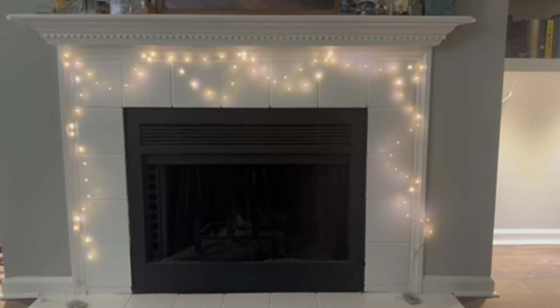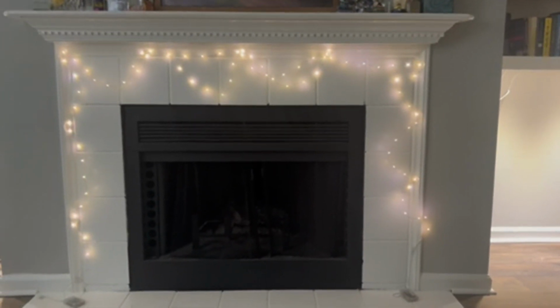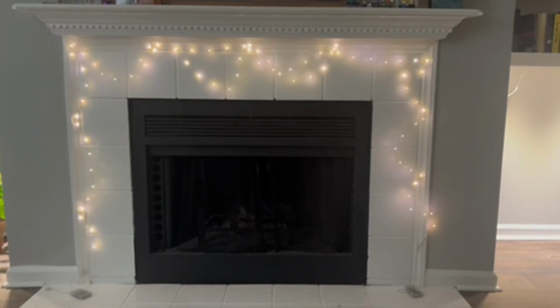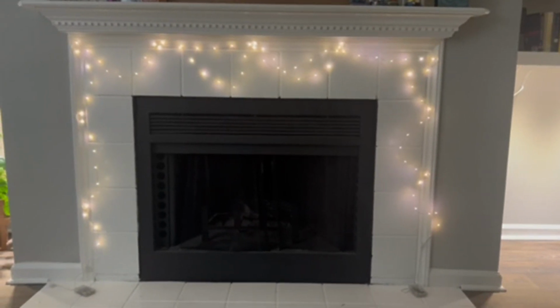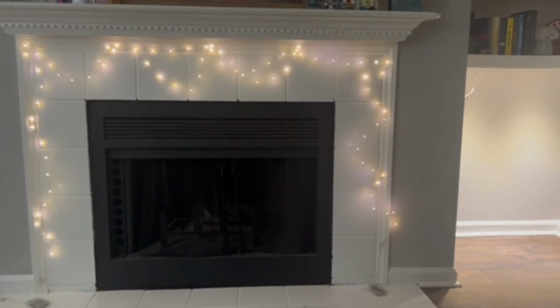Okay, so it's done. In the day, does it look like maybe a kindergartner put these up? Yes, but I like it so far. It's going to bring the light that I want, and the goal is that during the night, this area is a lot better lit because there is no ceiling light.